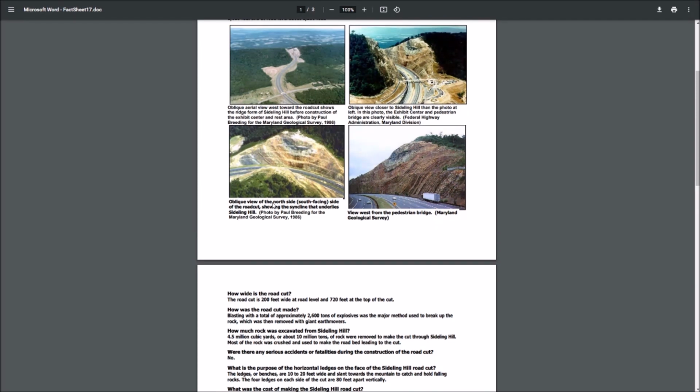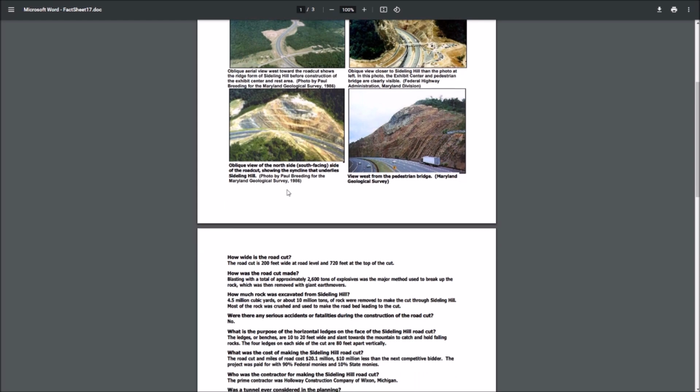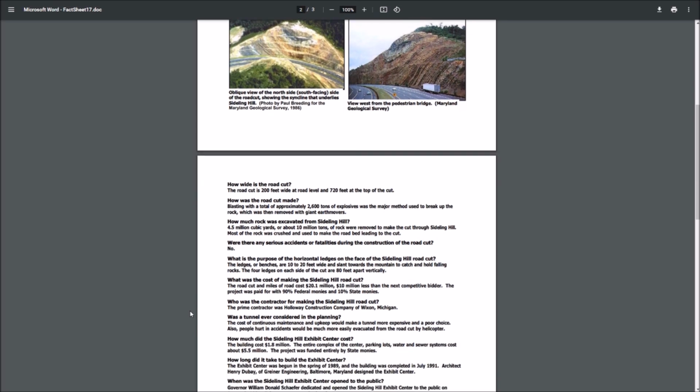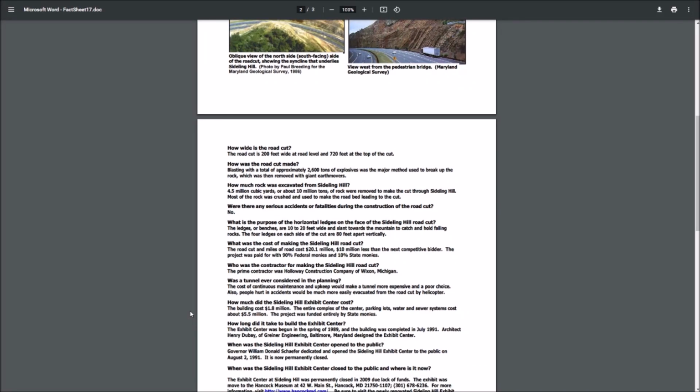It's 200 feet wide. It's 720 feet at the top. So 200 at road level and 700 at the top. It widens out as you go up. They used 2,600 tons of explosives, which I can only imagine, and it would have been awesome to see. No one got hurt, apparently, fatally or seriously during the whole thing. And you can just read all this other stuff.